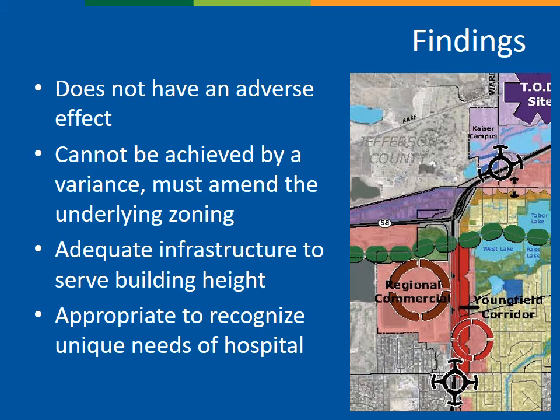The comprehensive plan and the zoning documents are not detailed enough to discuss the specific development needs or standards for hospital use. The image on this slide is an excerpt from the comprehensive plan, which designates the property as having a mix of uses and serving as a regional destination. Staff finds that it is appropriate to recognize the unique needs of a hospital use through this amendment.